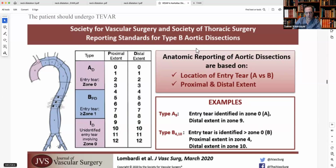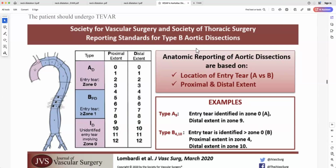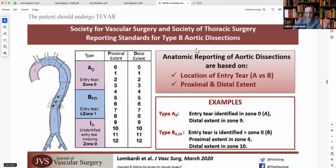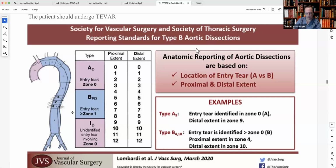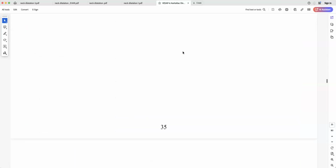In this one, it's not 0 for sure. This is subclavian, so it should be 3. It goes all the way to the iliac, so it should be 10. Correct. But again, the moment I saw B and 0, I knew it was wrong. So this is very easy, even if you don't memorize all these numbers. But I think it's better to memorize them because you may get questions. So you need to memorize these numbers. Sure. All right, let's go back. So the first one is wrong.